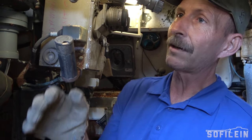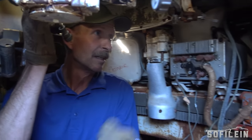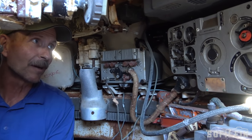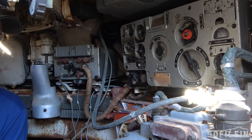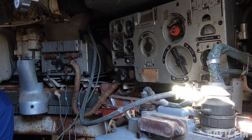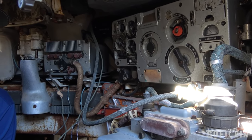Going around the back side here, of course, is your standard issue Russian radio. Nothing super special, but this one's in really good shape. We got about four of these now. Been kind of squirreling them away.